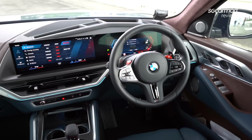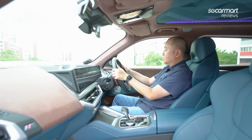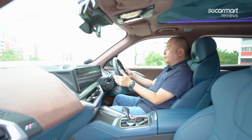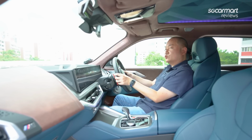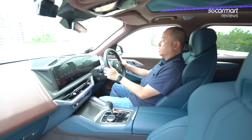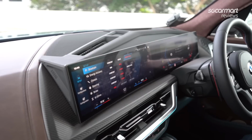And of course, this steering wheel, anything less than this meaty wheel would not do, with a nice broad thumb rest, carbon fiber paddle shifters, and of course, the M1 and M2 buttons that let you store and instantly recall preferred drive settings. In front of you is this gorgeous, what BMW calls the curved display.